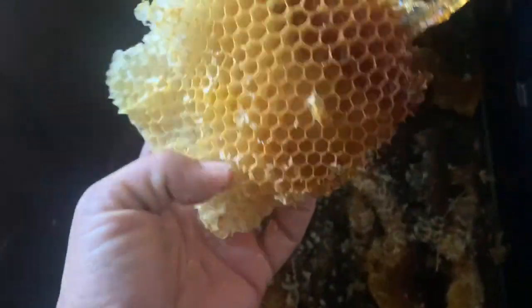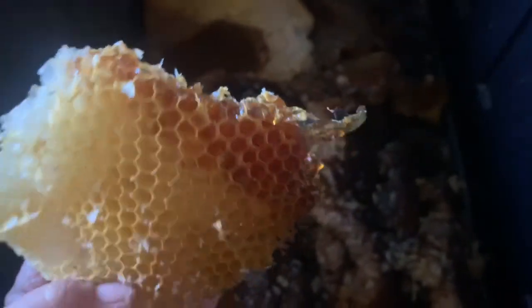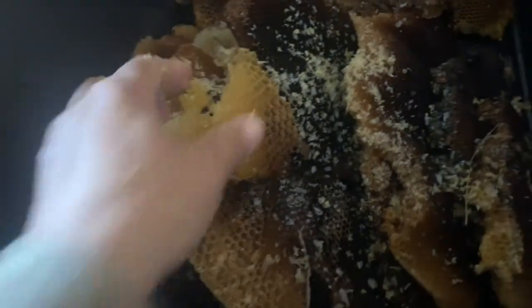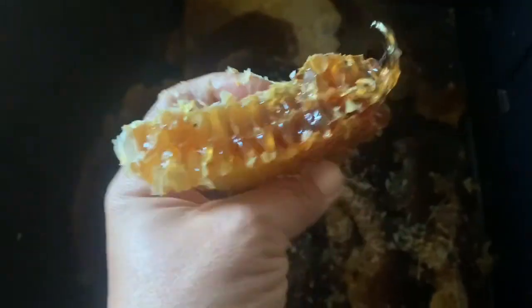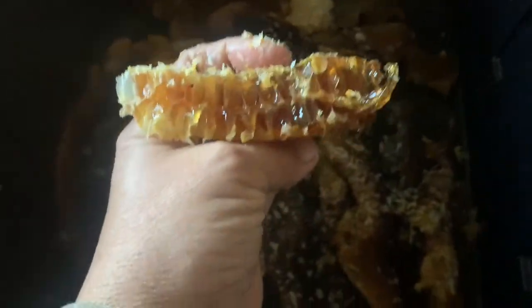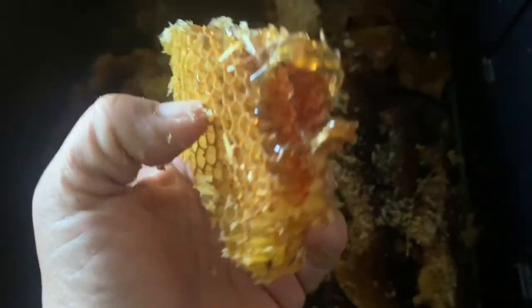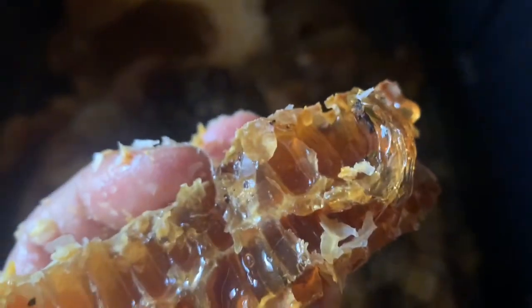I'm just going to kind of look through and show you guys what we have to deal with after removal. So the honey is really cold. They don't really keep it very warm. They only keep their main part of their nest or their brood chamber warm. So the honey gets crystallized even in the hives this time of year. And look at just how thick that beautiful honey is. So feed that back to the bees.